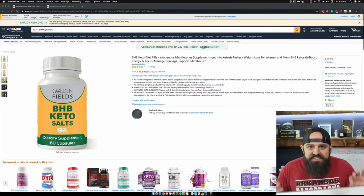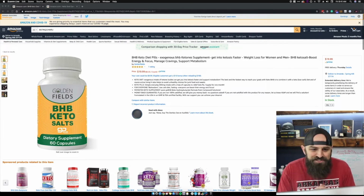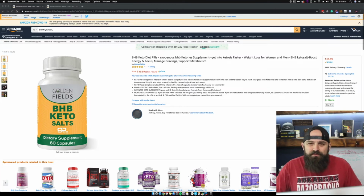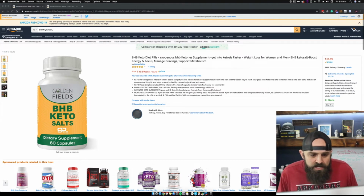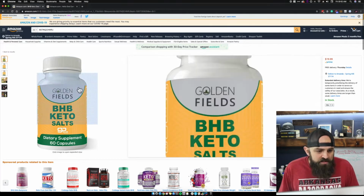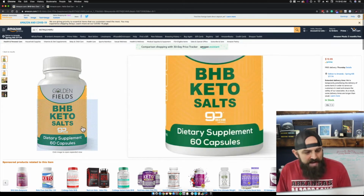So this is the product, right? It's GoldenFields BHB salts, keto salts, right? So it's kind of a weight loss supplement type product. So let's just dive in and look at this. Right away, the image stands out. It's nice and bright. Label's not too bad, right?